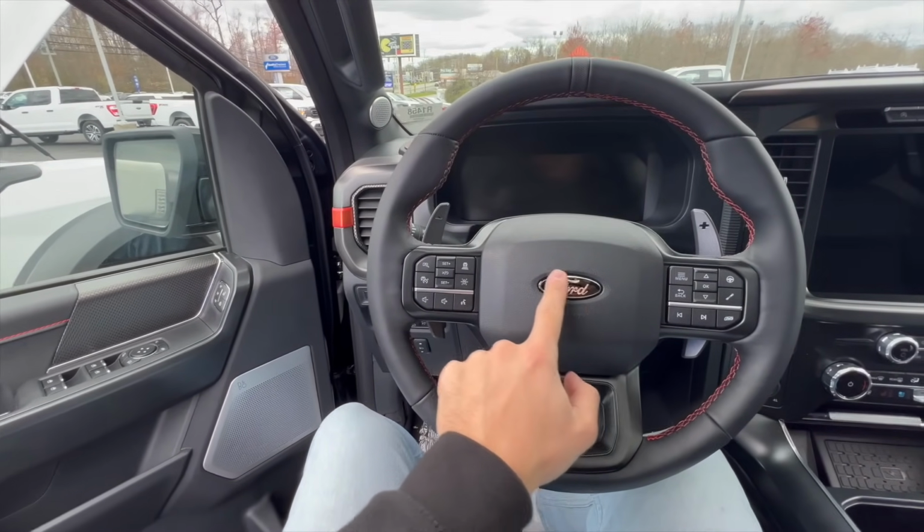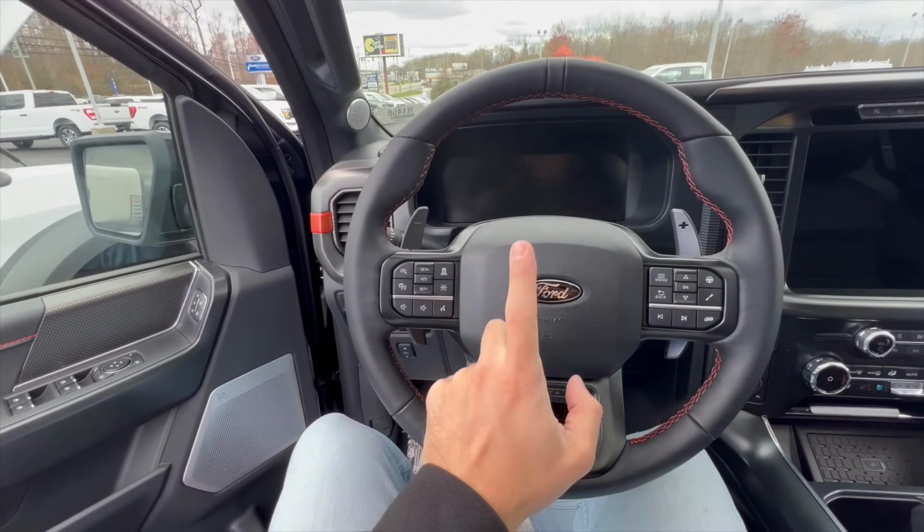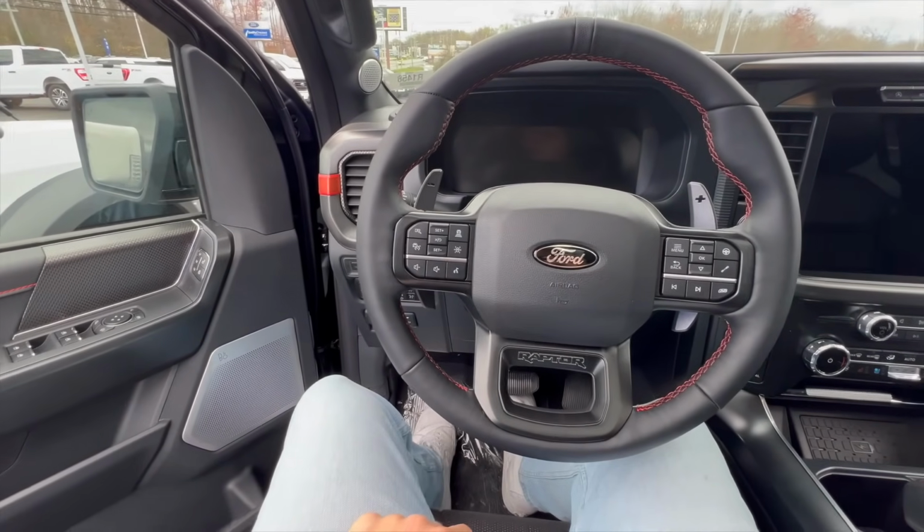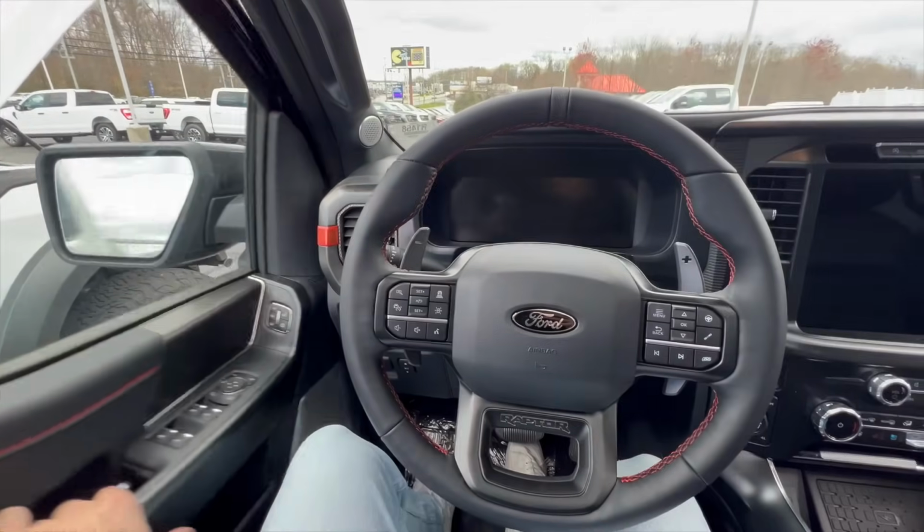This looks good. Black Ford badge. I think mine's blue. Is it? Oh, I thought that just came standard as black on Raptors. I could have sworn mine's blue. It looks good though. Almost took my door off, but yeah.